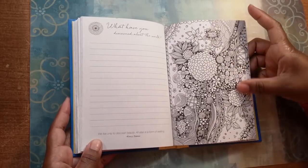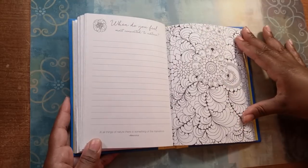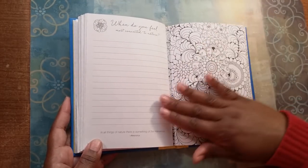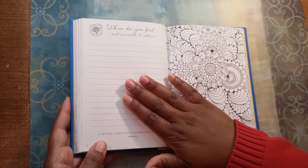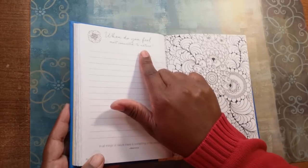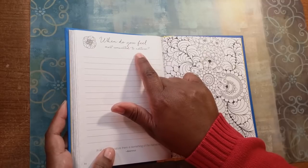So the illustrations on the opposite side, they're very nice, very nice. I can do some straight coloring, no blending, no shading, just color, put color to page, answer these questions. When do you feel most connected to nature? When I'm stranded on a desert island, that's when I'm feeling most connected.